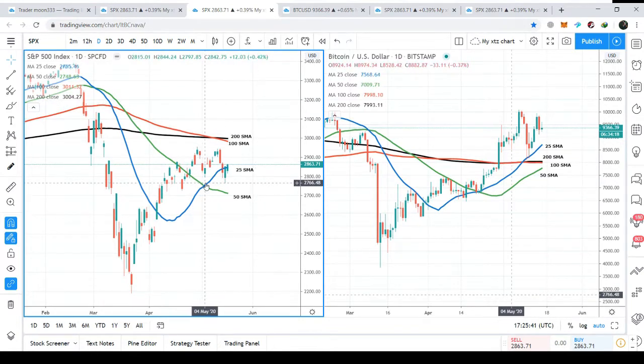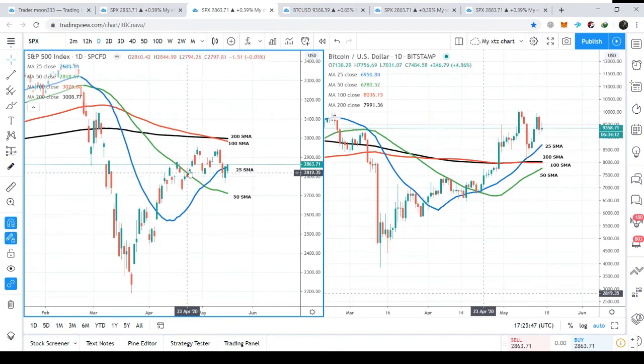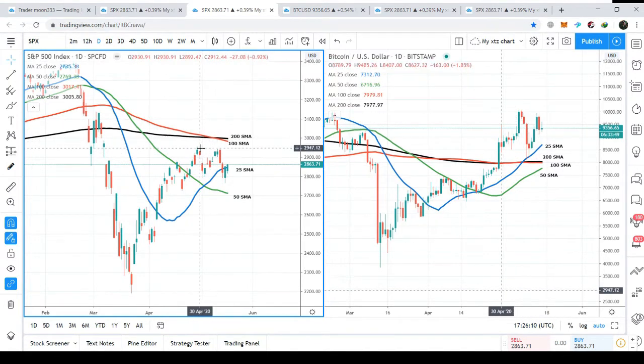Then we can see that the price action has crossed up the 25 and the 50 simple moving averages very well. It has crossed up and broken out these two resistance levels, and now the price action is retesting the 25 simple moving average as a support. But so far the price action is not able to break out the 100 and the 200 simple moving averages on this daily chart, and these two are very strong resistance levels for the price action.